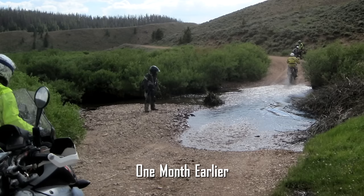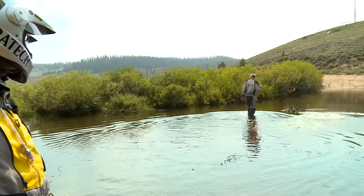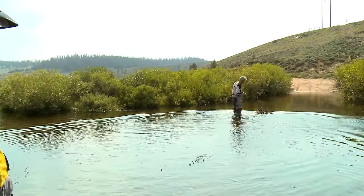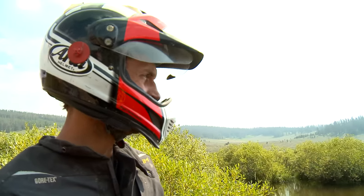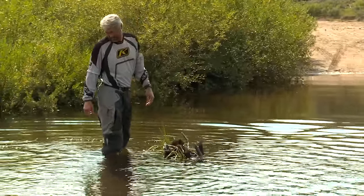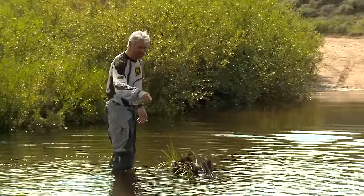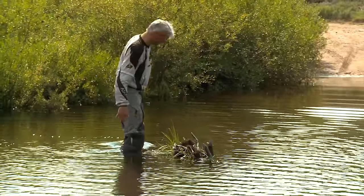When I was here scouting the routes, it was deep on the right-hand side, but the left-hand side was maybe 2 feet deep. Now what we're going to do is see if we can get across it. So we're just scouting a way across, and it looks like further left here is the ticket, but I went on the right side of the stump last time, but it's really shallow right there, deep right there, so you have to stay really close to either way.